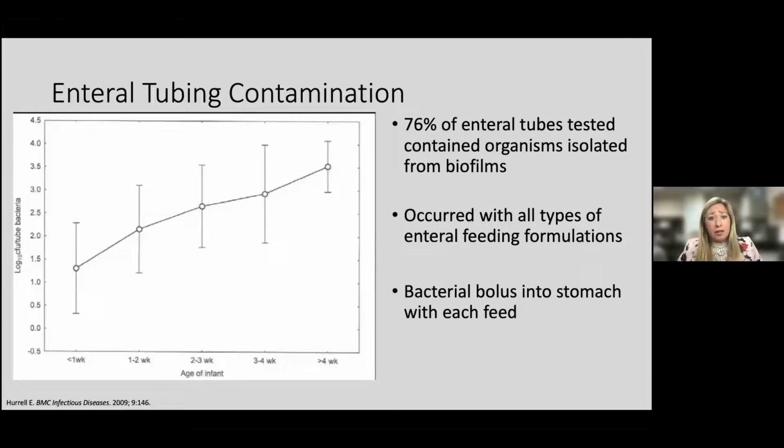Another enteral tubing contamination study found that nearly 3/4 contained organisms isolated from biofilms on the tubes, and that this occurred regardless of the type of enteral feeding formulation. So it included both human milk as well as what should have been sterile formula feeding. The concern with this is, of course, that you can bolus bacteria into the stomach with each feed, and most neonates are feeding every 3 to 4 hours. So this is a significant burden over the course of their stay.